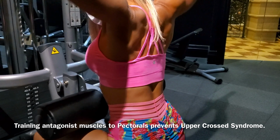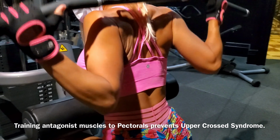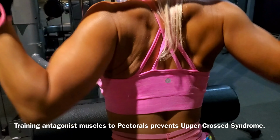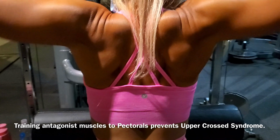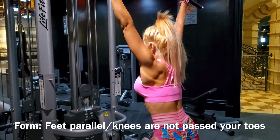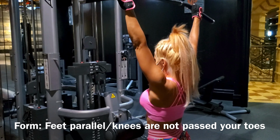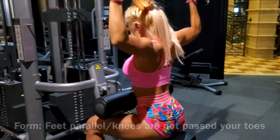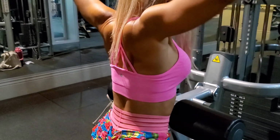Doing the behind the head lat pull down targets the trapezius muscles and the latissimus dorsi more, really pulling your muscles back. Get it? Back. Now, just like the normal lat pull down, your feet are parallel to each other on the ground, shoulder width apart, and your knees are not passing your toes. Notice how I am not leaning too far forward when pulling down. That would be poor form.